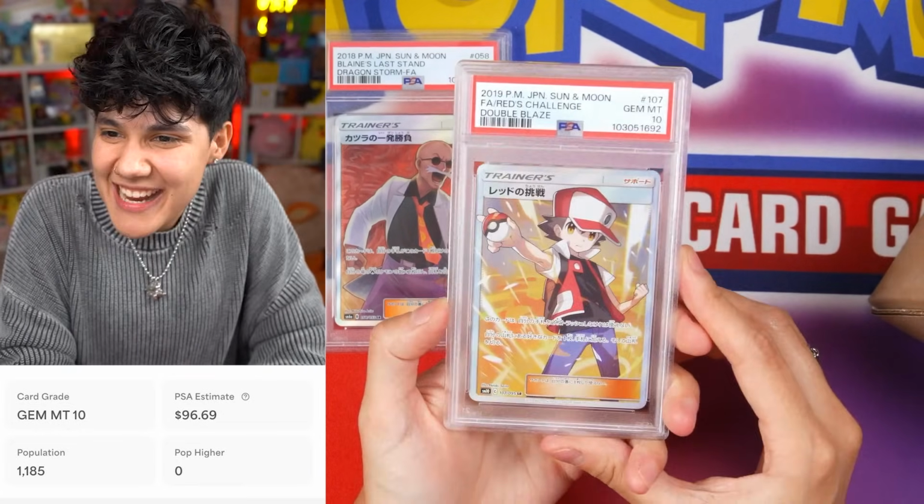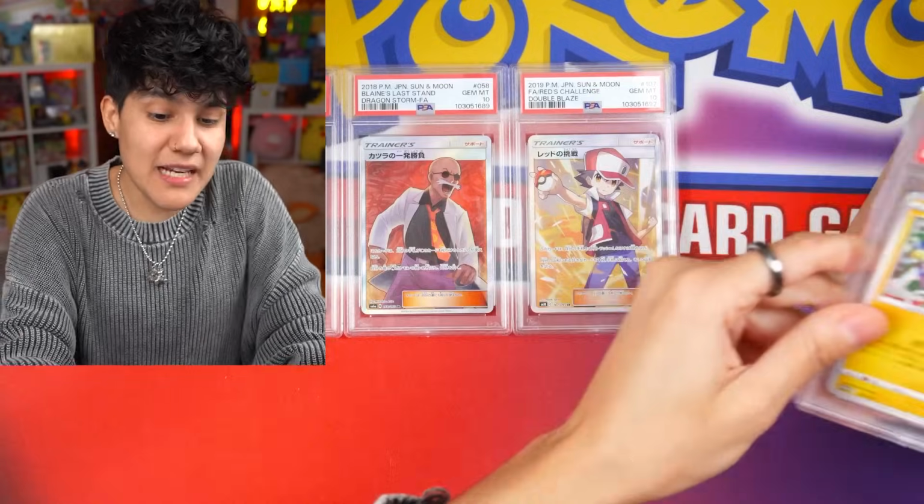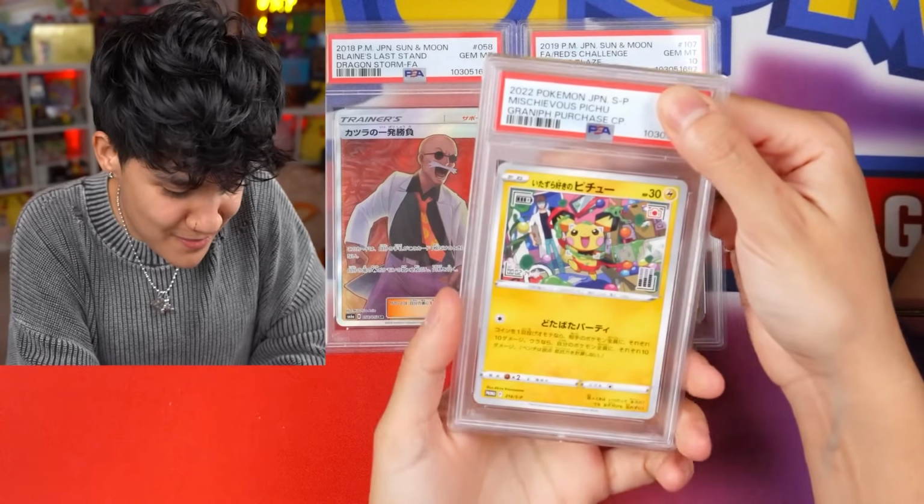Wait, that's sick. 3 for 3? Okay, maybe I'm delusional. Maybe I picked all 10s. Maybe the entire box. There's like 50 cards in this box. Maybe they're all 10s. They said it couldn't be done. I heard them. They're like, you can't possibly get an entire box of all Gem Mint 10s.